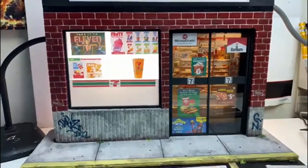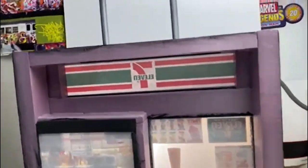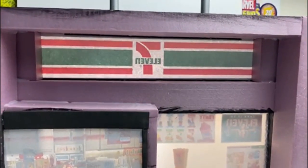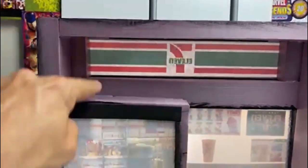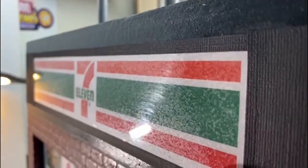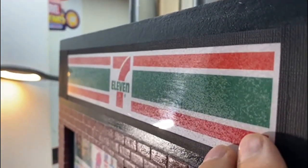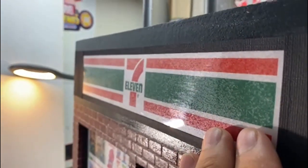So let's get into the guts of this. Here is what it looks like from the back. I'll show some progress pictures at the end so you can see it before it had all the signage, where it's just hollowed out at the windows where the signs are going to be. What I ended up using was a thin plastic sheet from the scrapbooking section. I don't want to say AC Moore, because this is fairly new, so I think I got it from Michaels.